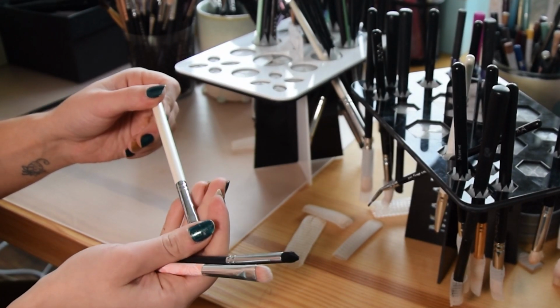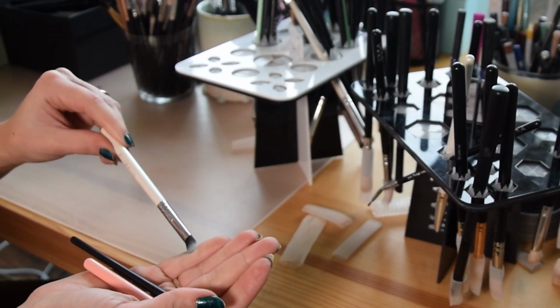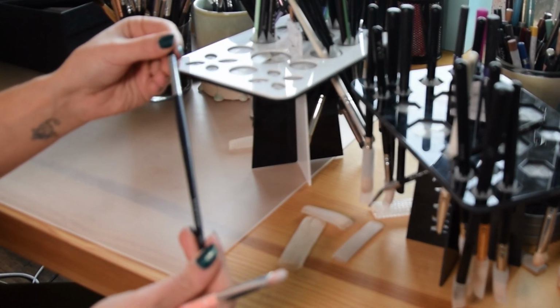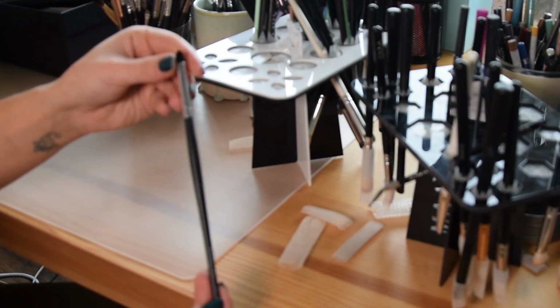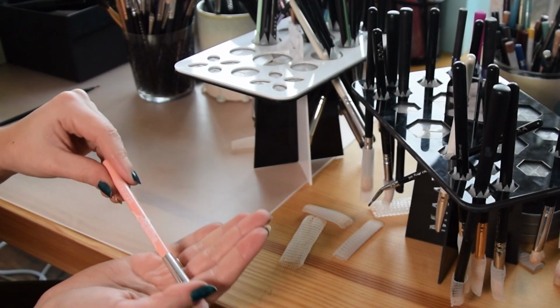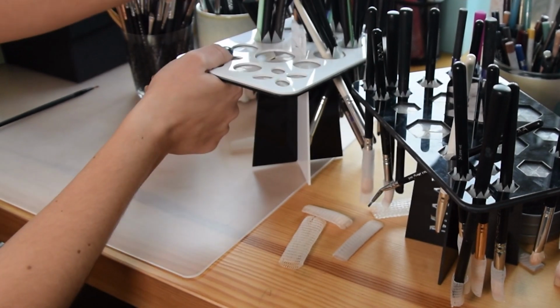This is a nameless brush that I use for cream products. You can see it's stained blue-green because I use it for really colorful looks. This is another Morphe M321, very small pencil brush that I can use for detail work. This is another Essence eyeshadow brush. I really like these for metallic shades.